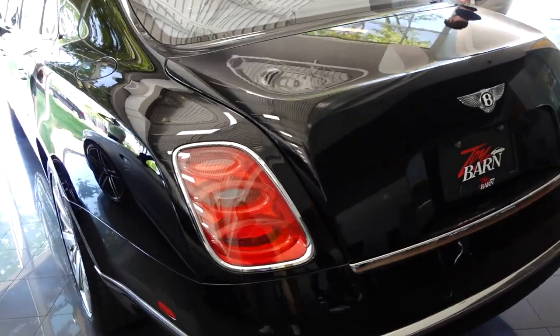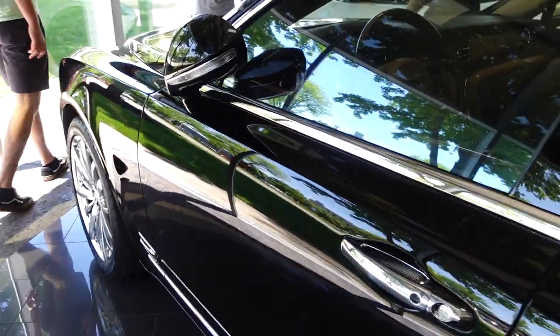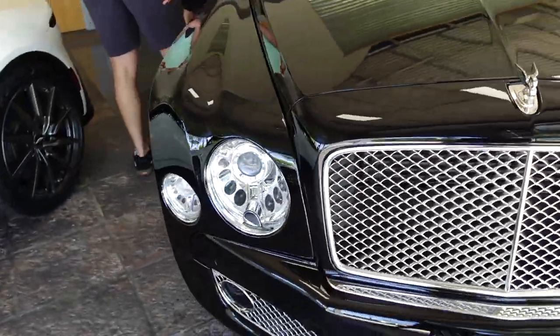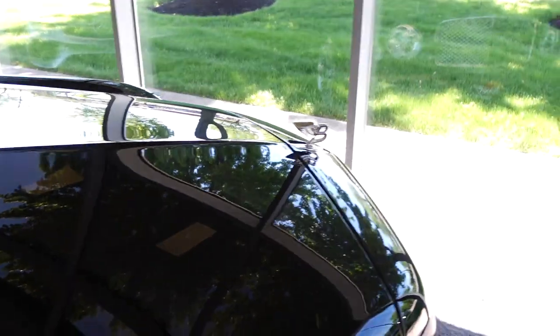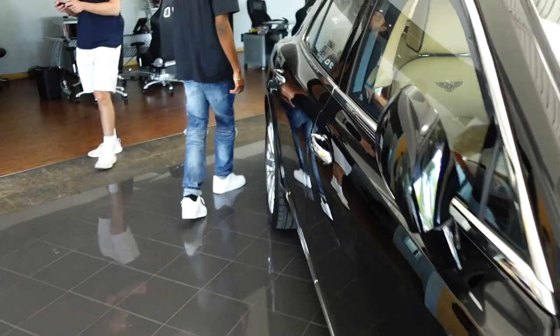What's this, that Mustang? Big body. Pull up on this on the right. Get in. Z gonna pull up like, get in. You see what they got on the front. The big B on the front. Damn.